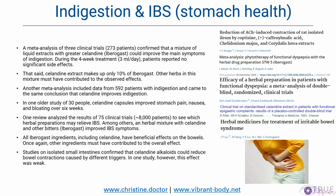That said, celandine extract makes up only 10% of Iberogast, and other herbs in this mixture might have contributed, and must have contributed, to the observed effects as well. In another meta-analysis with 592 patients with indigestion, they came to the conclusion that celandine improves indigestion. In another study with older people, 30 in this case, celandine capsules improved again stomach pain, nausea and bloating over 6 weeks.